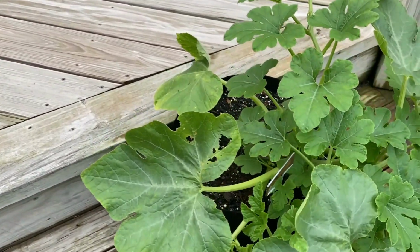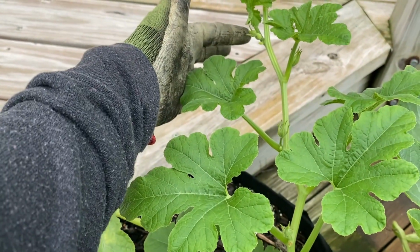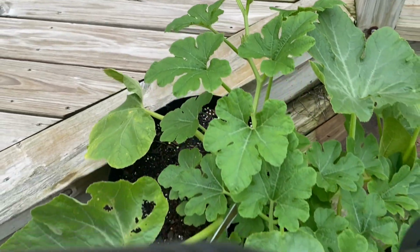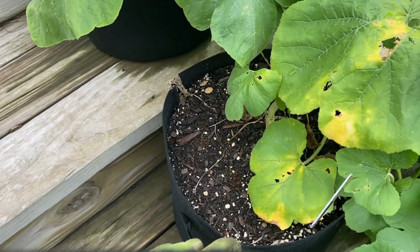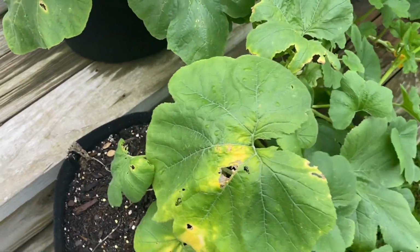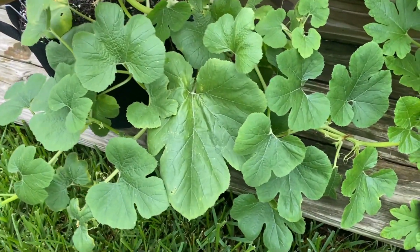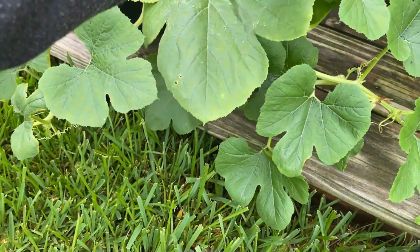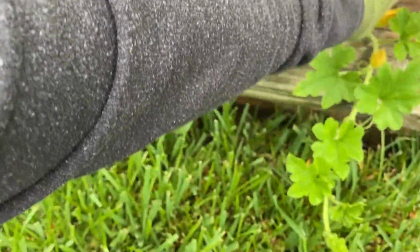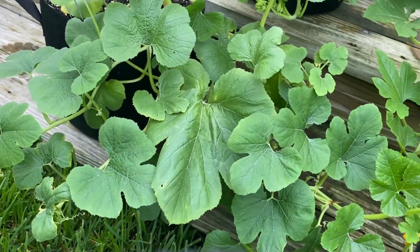This is acorn squash right up here. Just starting to get some female flowers. You see how little those babies are? Look how pretty their leaves are though. This first one, which is why these grow bags are nice, you can move them really easy, is spaghetti squash. And let me tell you, my husband totally weed whacked that when he was cutting the grass. Isn't that rude? I don't think there are any little flowers on that one yet. I'll be thankful if I get any since he cut it.